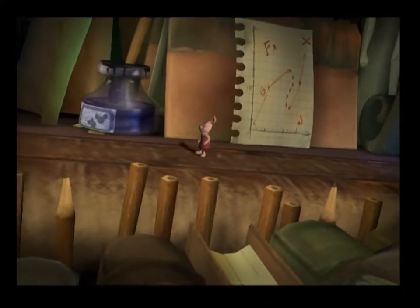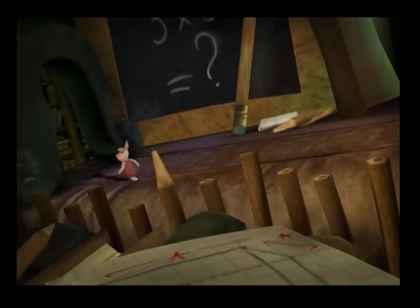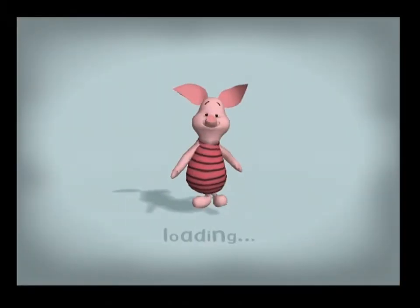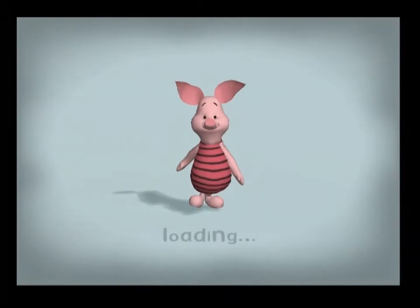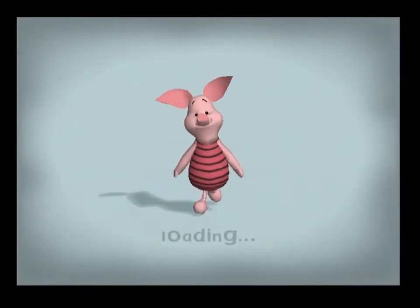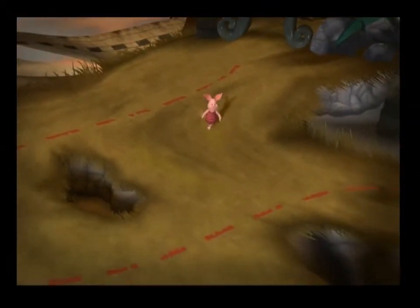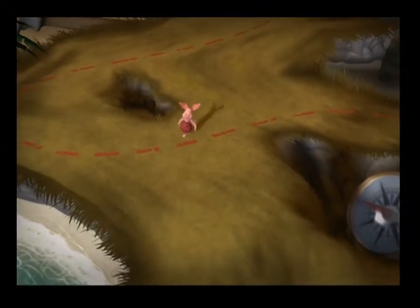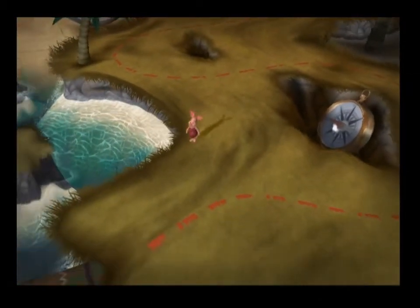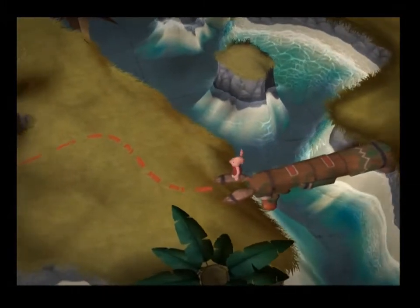Okay, we're back here again. Then let's go this way, into here. Now let's try and just use that X. Well, just use it. Just don't worry about the item. Let's see what happens.